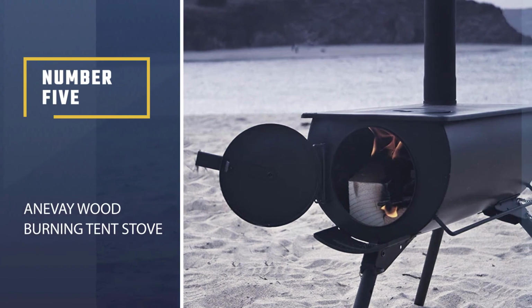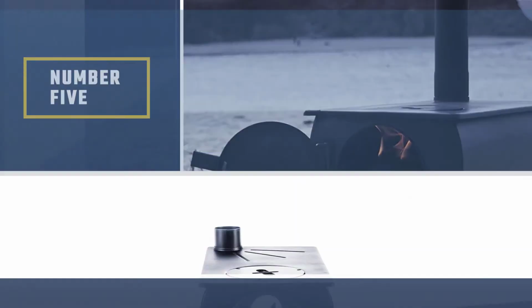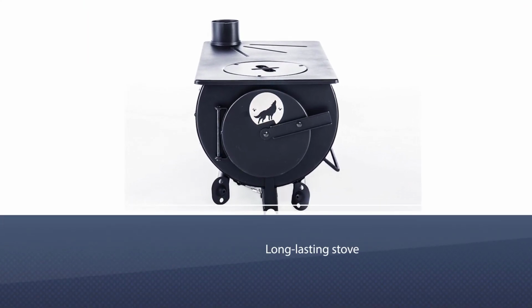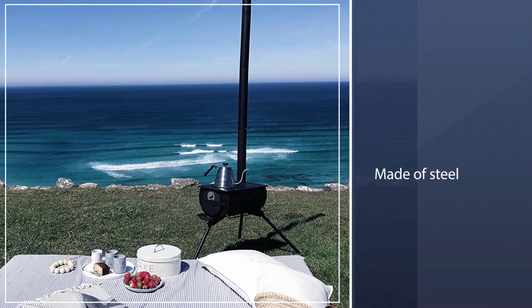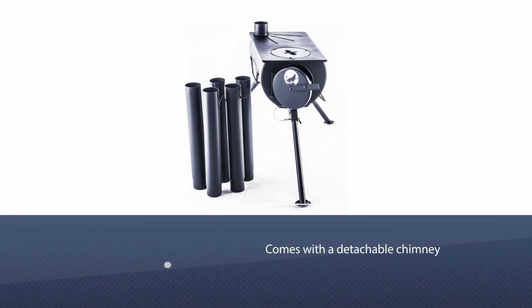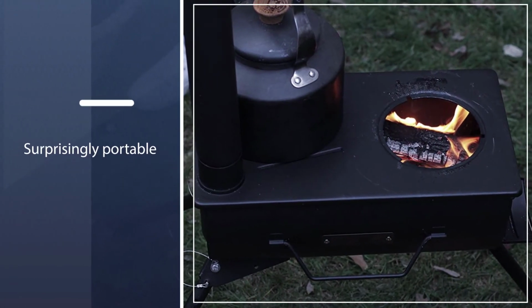Number 5. Anevay Wood Burning Tent Stove. This versatile little unit from Anevay has all the hallmarks of a long-lasting stove. It's made of steel, comes with a detachable chimney, and is surprisingly portable. The stove features hinged legs and pipe sections that easily fit into the firebox. Pair those elements with the side handle and you have a wall tent stove that you can easily carry.